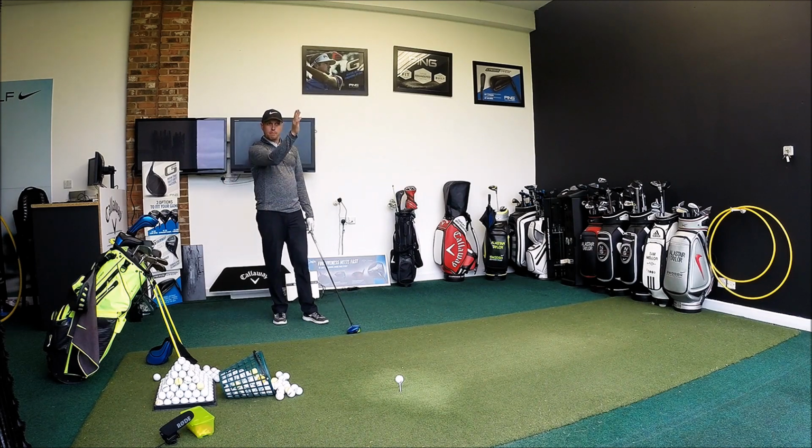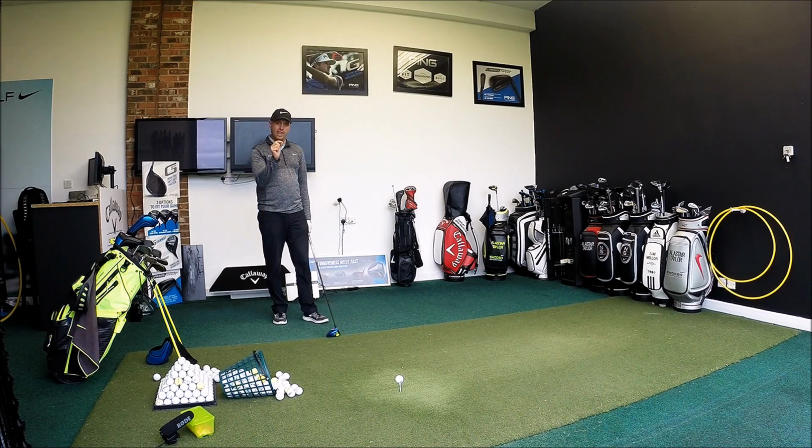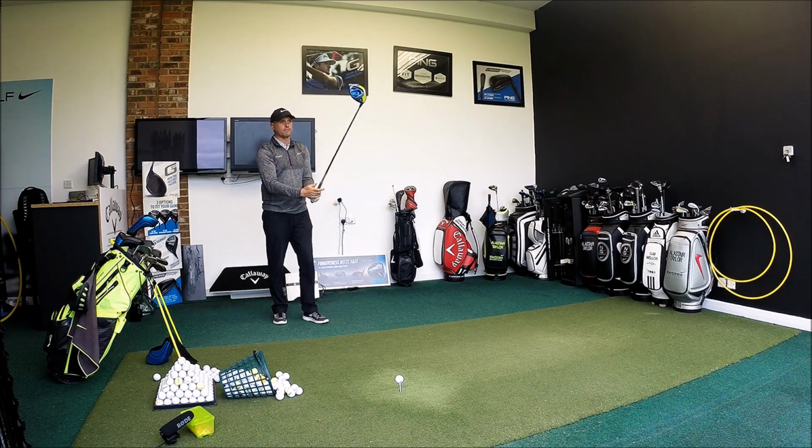I would then pick a target. I'm going to try and hit a little 10-yard fade and ride the wind, so I'm probably going to go 25 yards left and then stick to my routine, and only then can I judge how successful I've been with sticking to my process, hitting the shot I want. So I'm not going to talk through my routine, just going to go through and hit the shot.